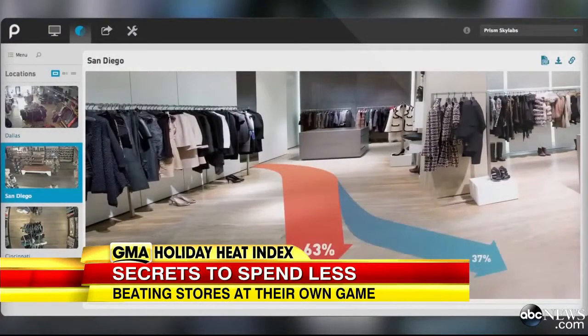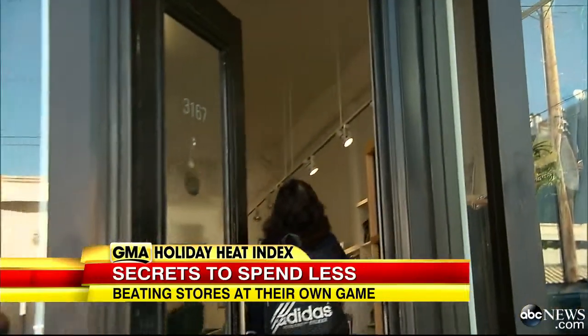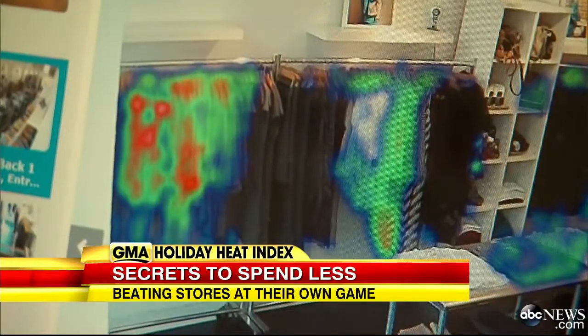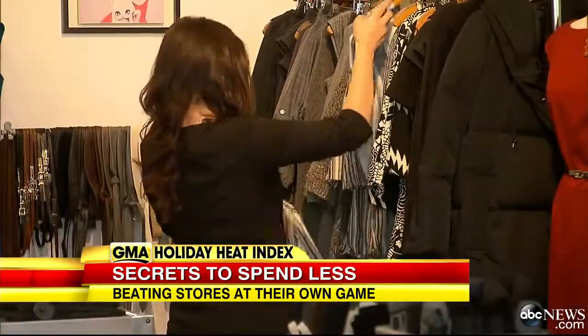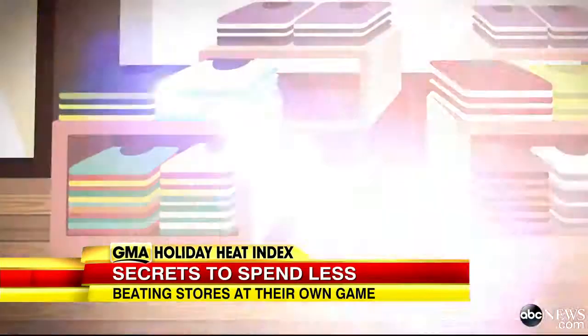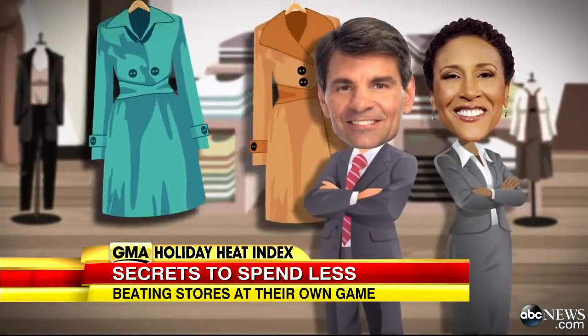Whether it's in big chains or here in a small boutique, Sunny Moon in San Francisco, heat mapping is a tool they use to show what products are hot. Once they know what's trendy, they'll take the popular stuff and sprinkle it all around. So you'll browse everything and maybe make an impulse buy. Thank you.